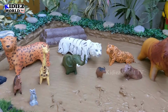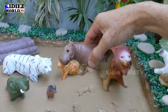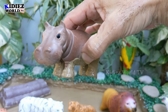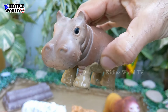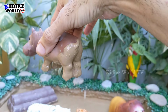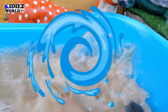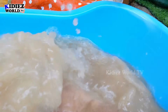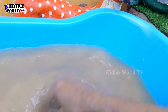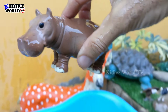And the next one we have is a hippopotamus, the big wild animal hippopotamus. Just look at his mouth. He has such a bigger mouth in the wild world. Let's watch this hippopotamus. Here we go. The hippopotamus is clean.